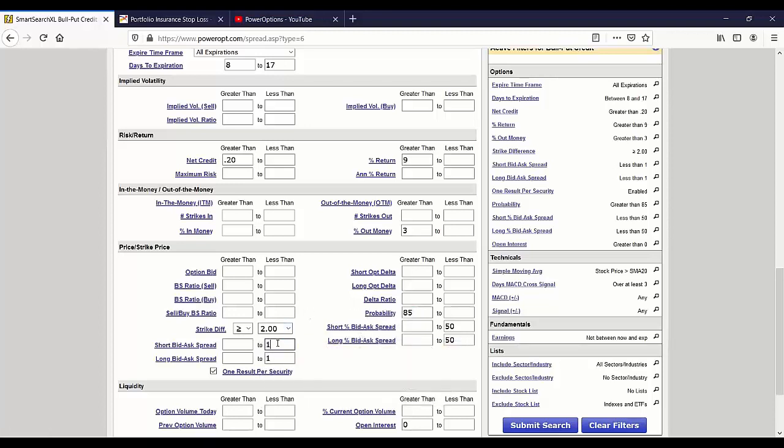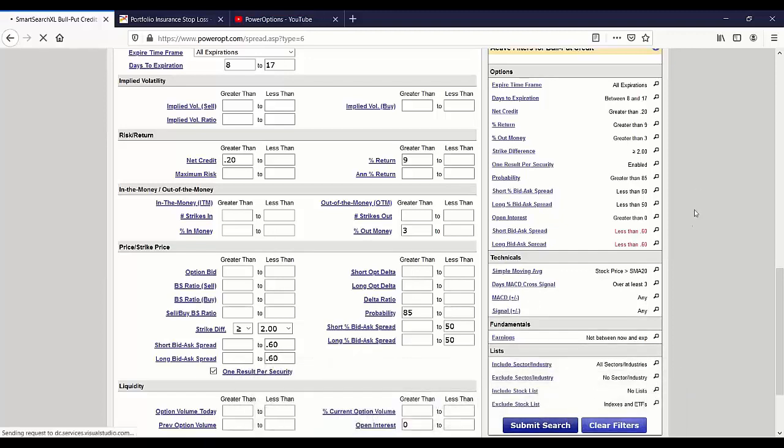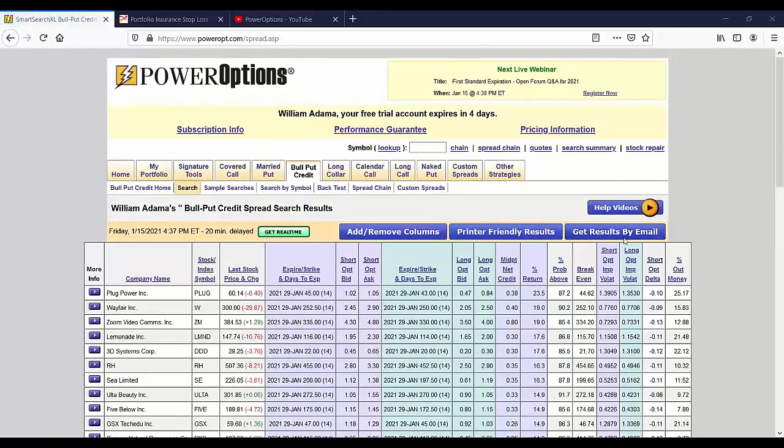I'm going to look for, in this case, we have the short bid and the short ask. I'm going to keep this below 60 cents for the sell option and the buy option. I'm going to lose, oh, sorry, folks. I'm going to lose some of those higher return ones, of course, in that case. There we go. So we're just going to rerun the search. All right. And there we go.